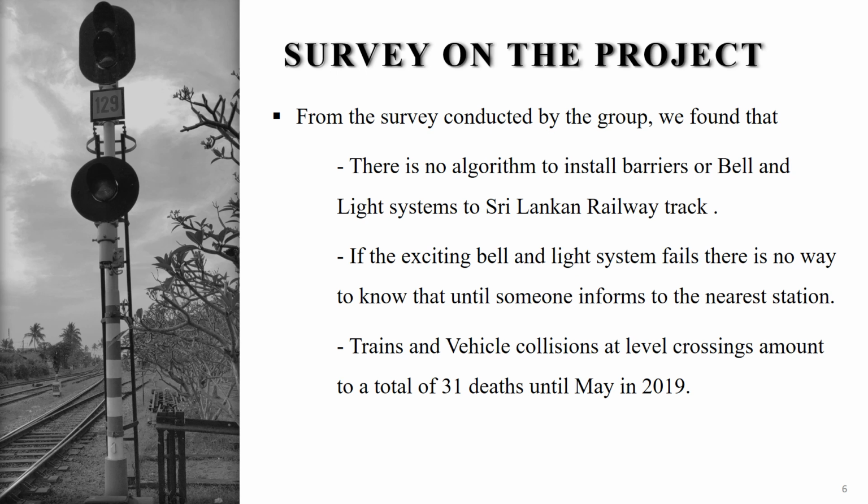Before carrying out this project, a survey was done. From the survey conducted by the group, we found that installing barriers costs around 1.2 million rupees. As it is very costly, Sri Lanka Railway does not install barriers at all the level crossings. Also, Sri Lanka Railway doesn't have a proper algorithm to decide whether to use bell and light or a barricade. The factors they consider are complaints from people living near the level crossings, the nature of the road, whether it is a main bus route, or the traffic congestion of the road.